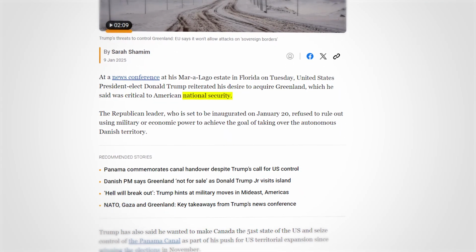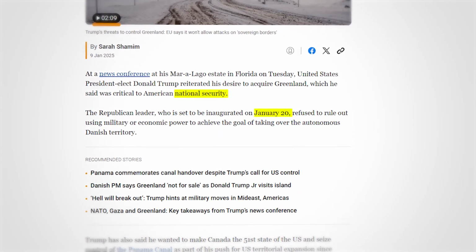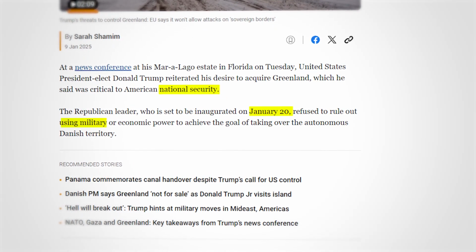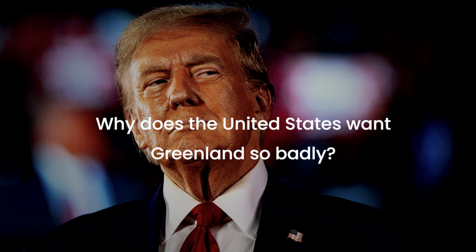While the proposal was swiftly rejected by both Danish and Greenlandic officials, Trump doubled down on his ambitions during his December 2024 campaign, calling Greenland essential for national security. By January 2025, President-elect Trump took things further, refusing to rule out the use of military force to ensure the island. But this raises a critical question. Why does the United States want Greenland so badly?